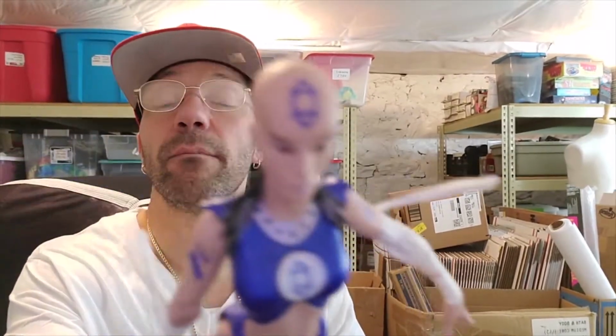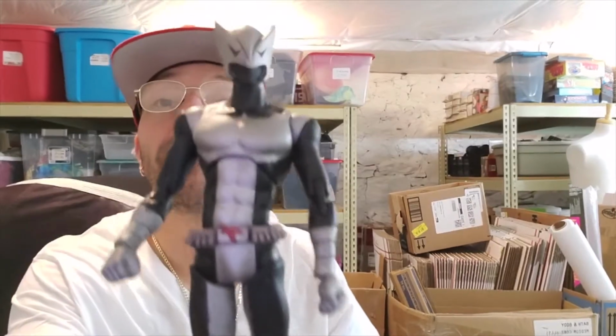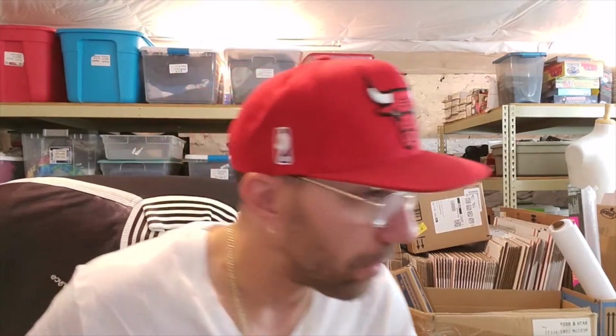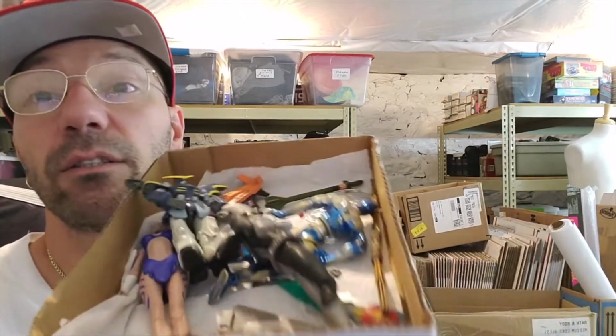I don't know what that symbol is. Maybe that is Avatar. Is that Avatar? I don't know. If you guys know what it is, let me know. And then him, he looks familiar. Is that Black Panther? Maybe. Don't know. Like I said, I have to look them up. But that one, I paid $7 for all of them.